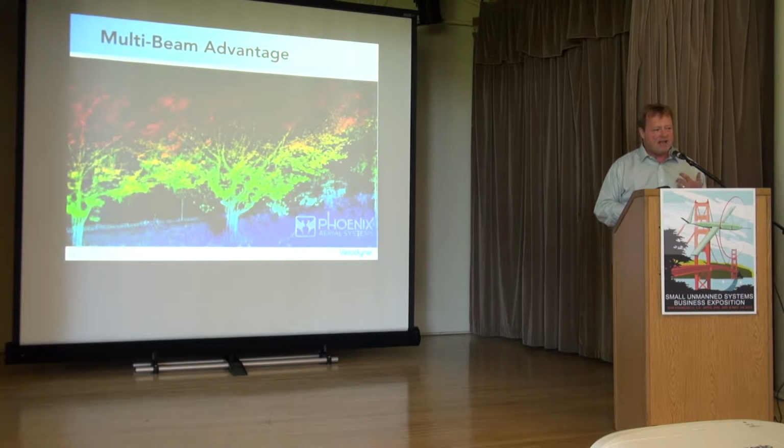And the advantage that has is that if there is an obstruction for one of the laser beams, the second one might have a better chance to go through the trees, past the leaves, through the twigs, to actually hit the object. And if you do that 16 times, each time with a different angle, you get a different perspective each time. You put all of that in your point cloud, and you get a very detailed image, like in this example of this tree.